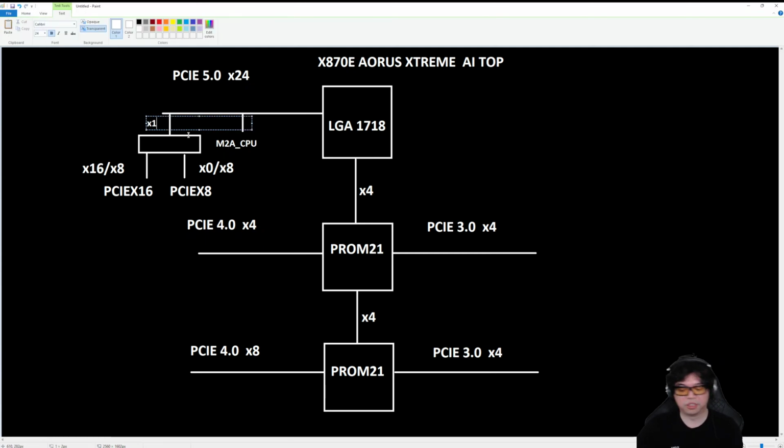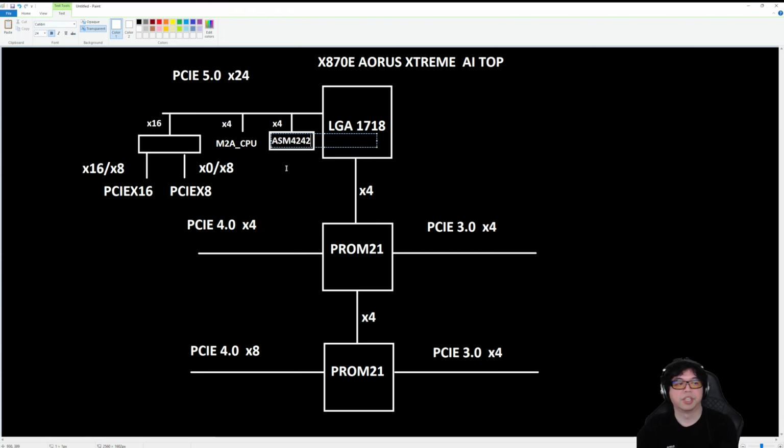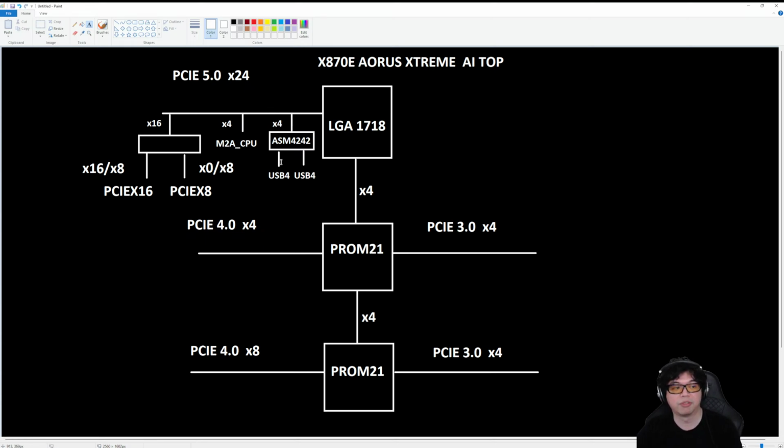So this is 16. This is 4 lanes. So you do the math. 16 plus 4 equals 20. That means there's 4 more lanes available. After looking at all these X870 motherboards, I think at this point everybody knows what the last 4 lanes go to. They go to the ASM4242, the ASMedia USB 4 chipset, which allows dual 40 gigabit USB 4 on the back of the motherboard. That is how you get USB 4. That's taking up 4 lanes of potentially Gen 5 bandwidth. So that is a lot of bandwidth for just 2 USB 4 ports.